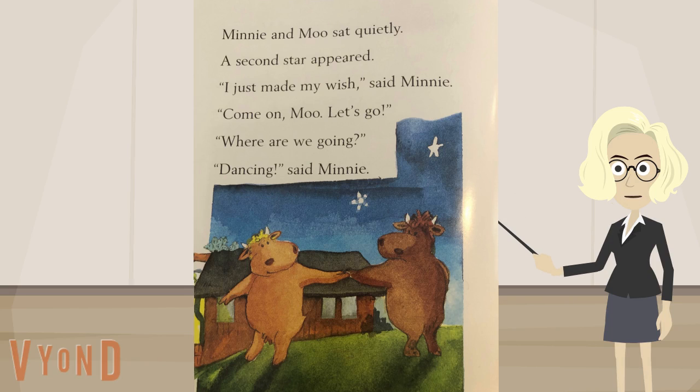Minnie and Moo sat quietly. A second star appeared. "I just made my wish," said Minnie. "Come on, Moo, let's go." "Where are we going?" "Dancing," said Minnie.